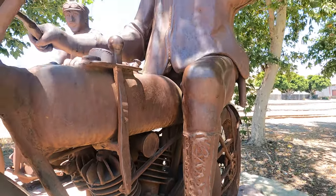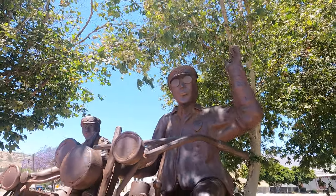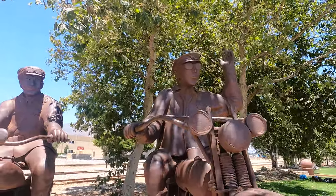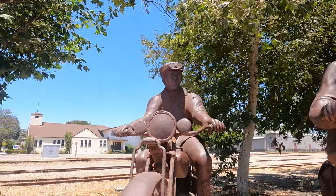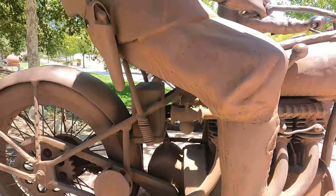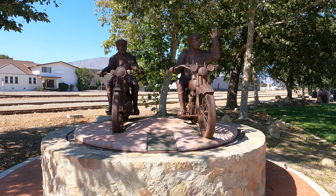Over 600 people were lost in the St. Francis Dam disaster, and that count would have been much higher had it not been for these two men. I'll admit, when I envisioned what this monument would look like, motorcycles had not even crossed my mind. I envisioned them running from house to house to awake and warn the sleeping residents.